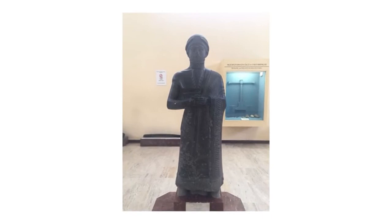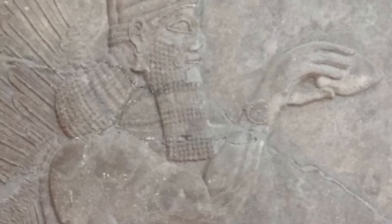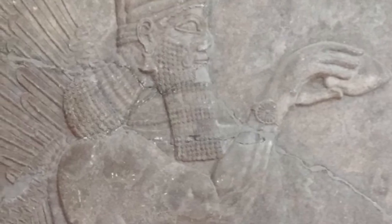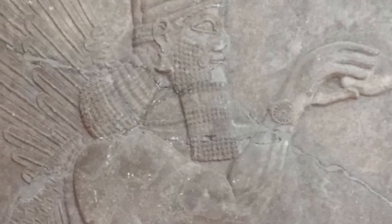Statue with inscriptions, Puzur Ishtar, Governor. Old Babylonian period. Mari, Tell Hariri. The statue was brought from the city of Mari to Babylon as war booty in the Neo-Babylonian period.